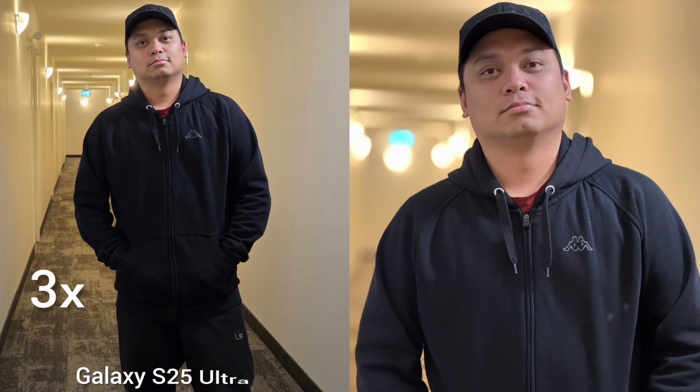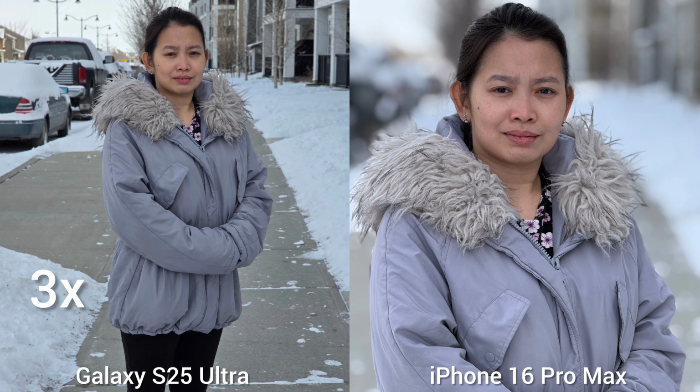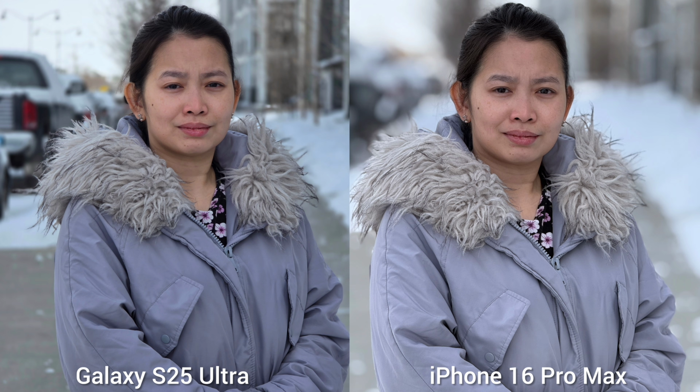On telephoto, this is where S25 Ultra takes the win because you have 3x and 5x as opposed to only 5x natively on iPhone 16 Pro Max. But looking at the face, there's more details on the latest iPhone.